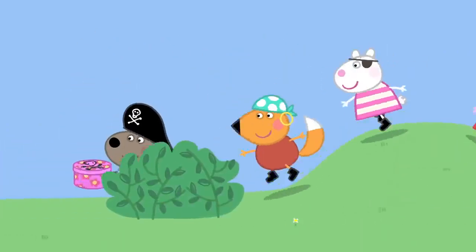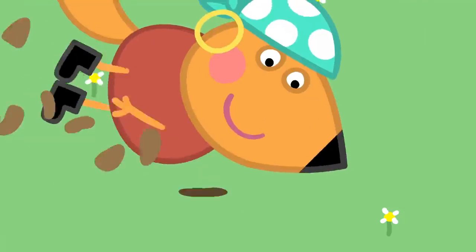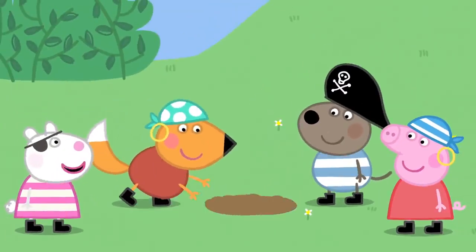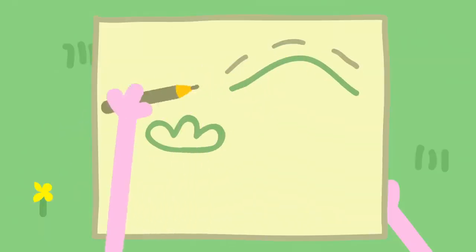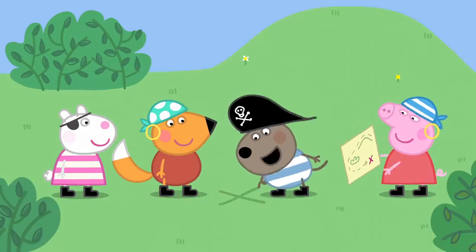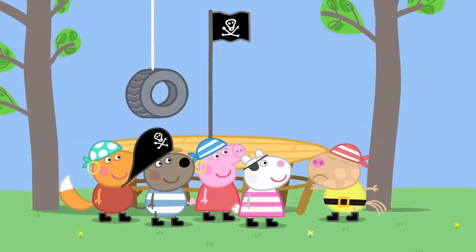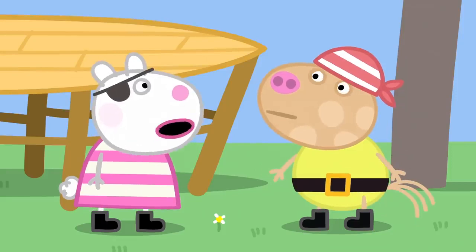Over a hill, round the little bush. Let's bury it here. How will we know where we've buried it? Let's make a treasure map. Over the hill, round the little bush, and X marks the spot. X marks the spot. Pedro has fallen asleep again. Arr! I'm awake. Pedro, don't you wear glasses?